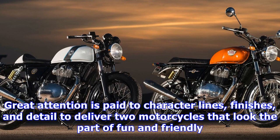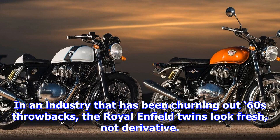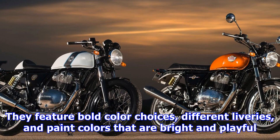From there, the models differ. On the one hand is the Interceptor INT 650, a throwback to 60s standards that features an upright riding position, wide handlebars, and a laid-back look that seems plucked out of 60s California. The other is the cafe-oriented Continental GT 650, featuring clip-on bars, rear sets, a tank, solo seat, and an upswept exhaust.